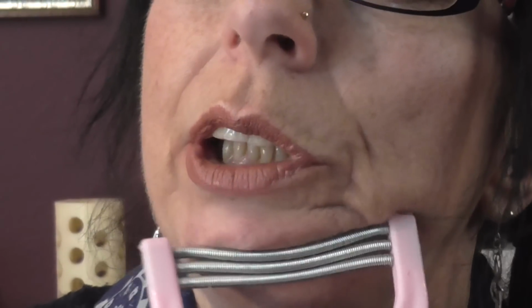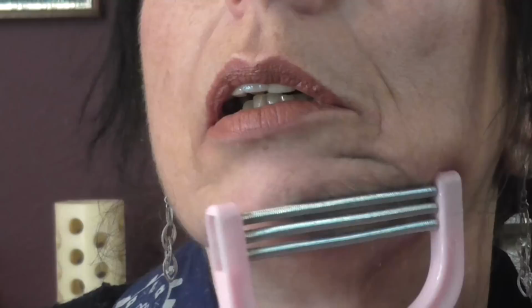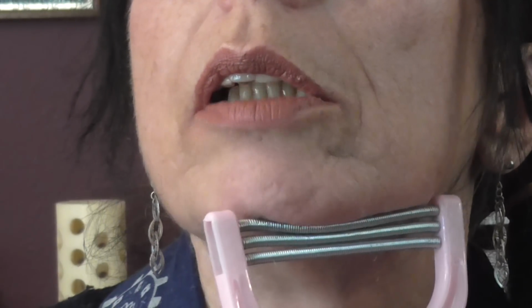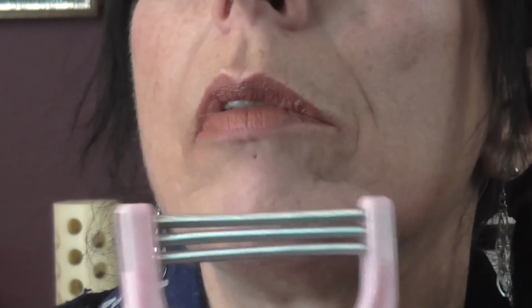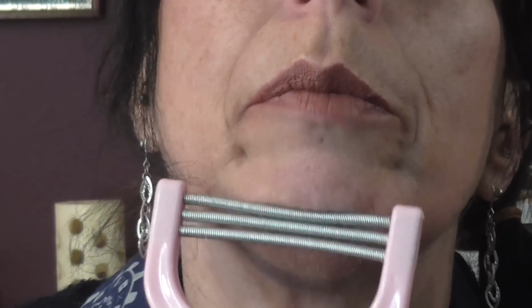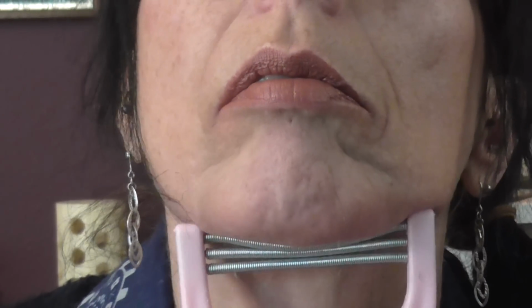Unfortunately, I have a hairy chin. It's a sign of getting old and the menopause, I think. Like so. You have quite a few hairs on your face that shouldn't be there, and it has happened since I've started the menopause.